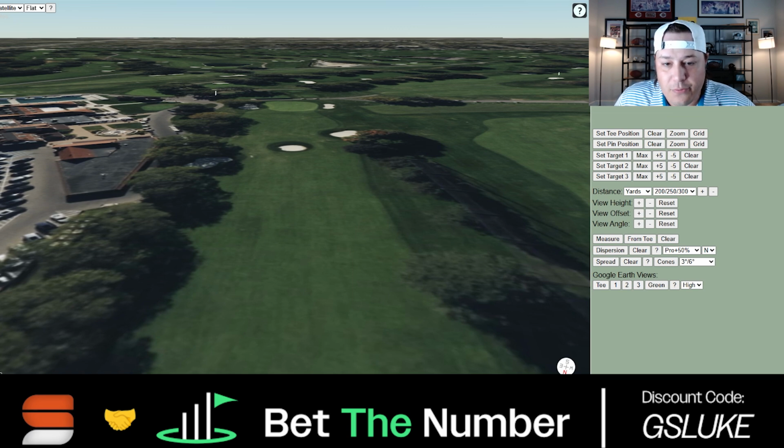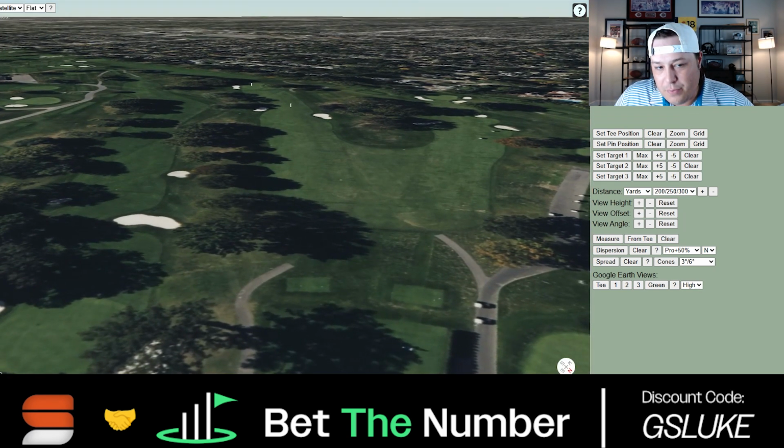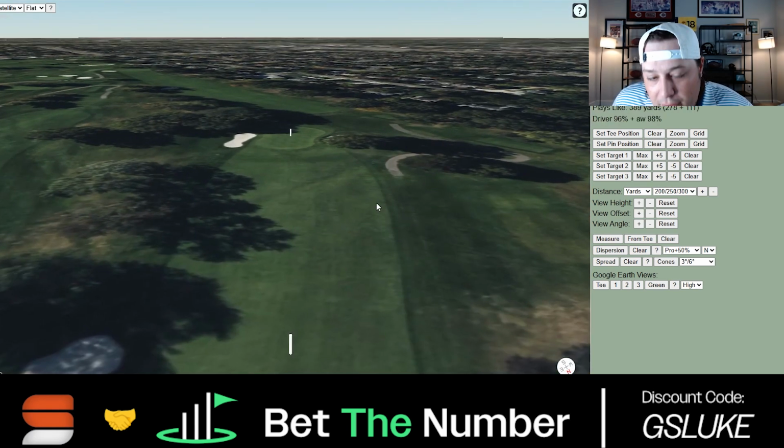So let's go to 391, another shorter pitch and putt par 4. If you're not an accurate player, you may choose to hit less than driver here, but you've got a ton of room down the right, so a lot of people would just aim up the right side there and bang a driver.